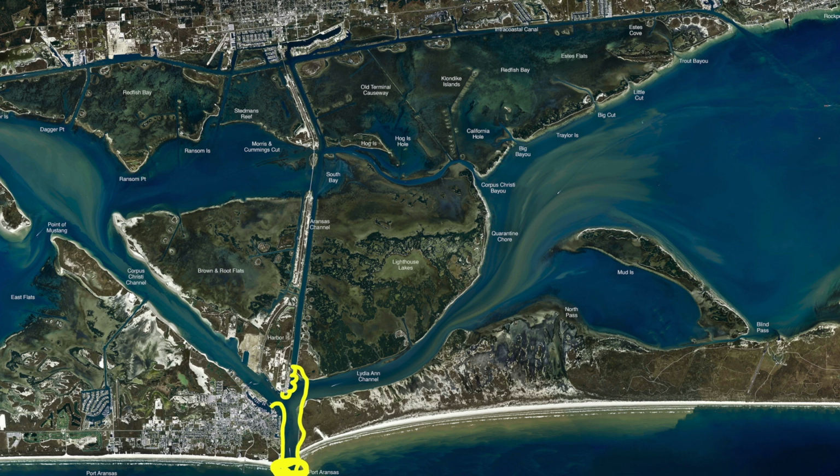Working this structure that's here in about 20, 25 foot of water and up against this bulkhead, been good numbers of redfish. There have been a few black drum right here. There have been still a lot of numbers of sheephead through here.